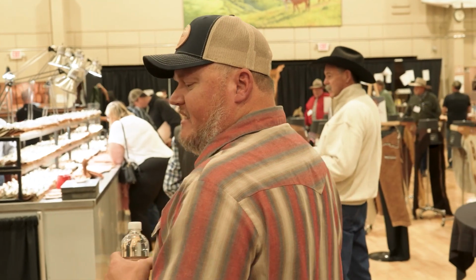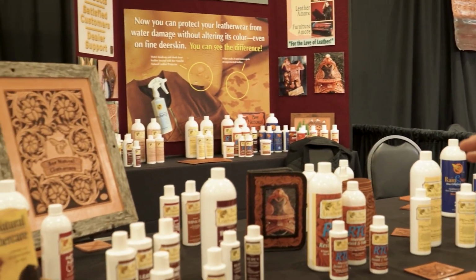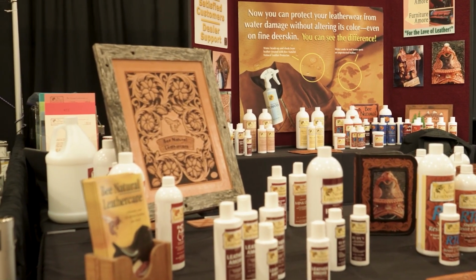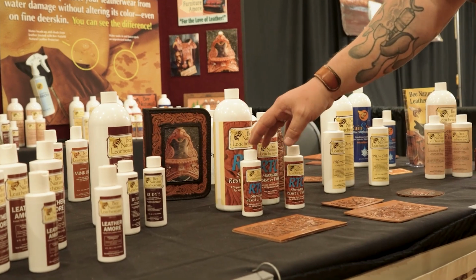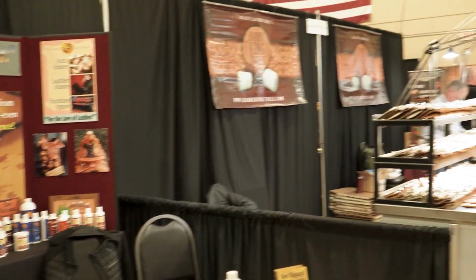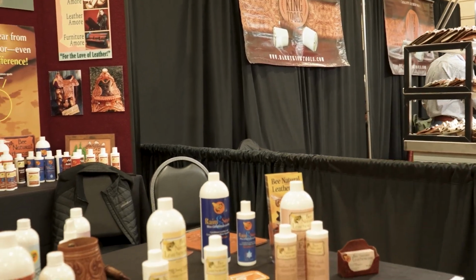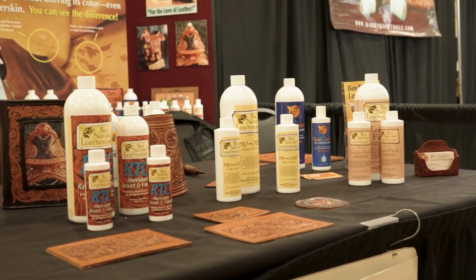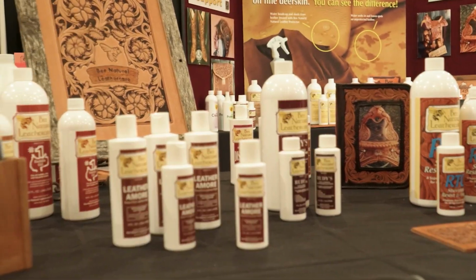All right, so here we have the Be Natural Leather Care folks. Really great products here. I use a few of them myself. I really love their RTC. It is an amazing resist and finish if you're doing antiquing work. It's a great product to use on that. Their Pro Carve is really good. You add it to your tooling water, your casing water, and it softens up the leather and does some great stuff for it. Be Natural will sell direct to the public, but they also have distributors and stuff like that.